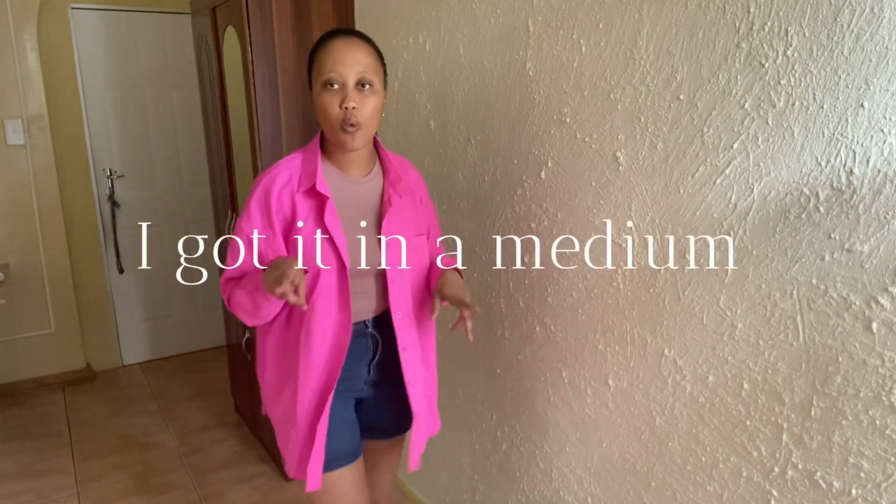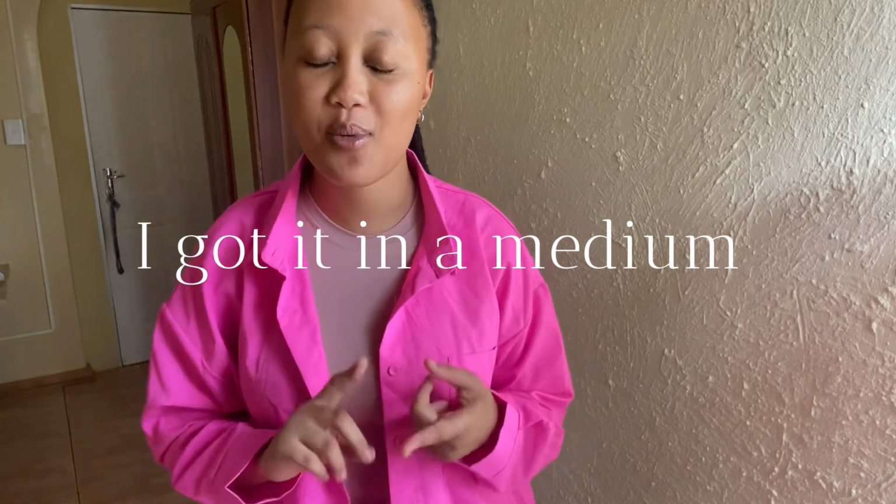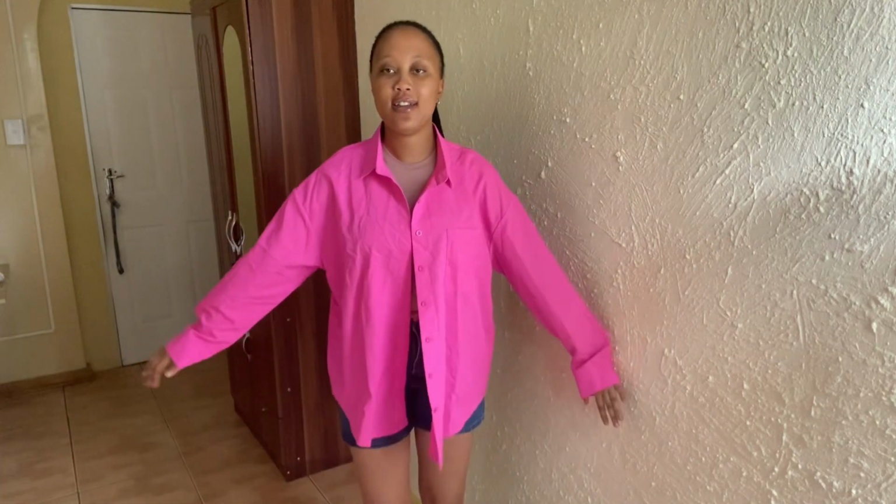I'm not sure what size I got it in. I will put it on the screen. But yeah, this is how it looks. I have a couple of outfit ideas that I want to pair it with.